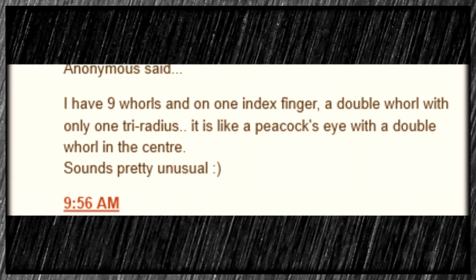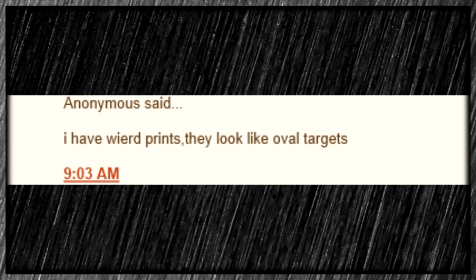So this is Anonymous saying, I have wired prints. They look like oval targets. You mean loops? The word is loops. Good. Do you have loops? Have you looked at the pictures? Does it look like the loop? Because that's somewhat of an oval target. Or maybe it's a loop or just a whirl. Whirl. Yeah. Because those sound pretty close.